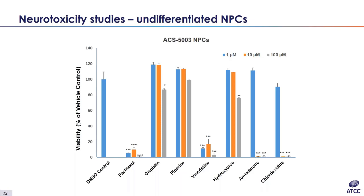Also, in this rogues gallery, we have paclitaxel, a microtubule stabilizer known to cause neuropathies; cisplatin, a platinum-based apoptotic agent known to have neuropathic effects, but not reputed to be neurotoxic; and vincristine, a plant alkaloid shown to cause peripheral neuropathy when used to treat pediatric ALL patients. Piperine is a nociceptive agent, which is not known to cause neurotoxicity.